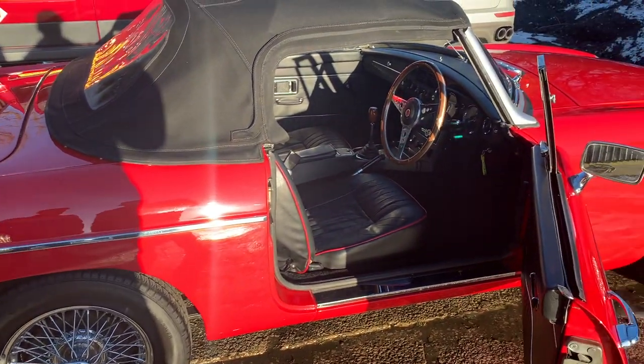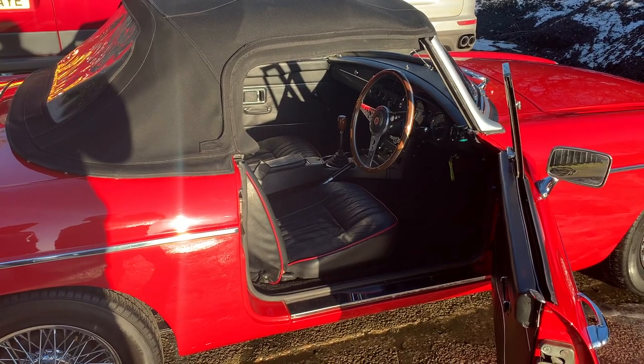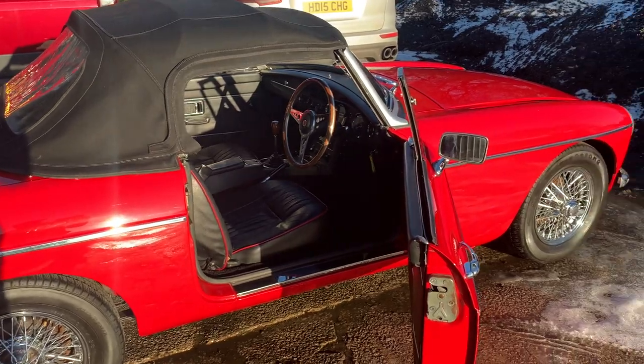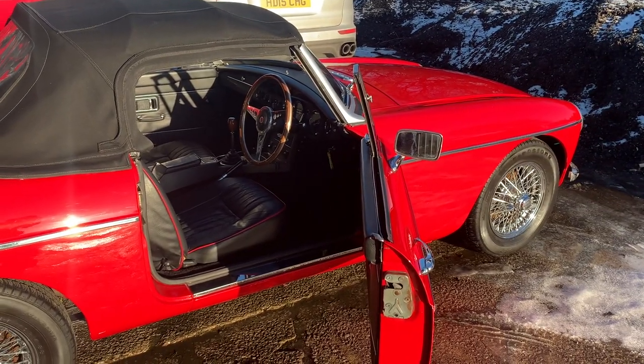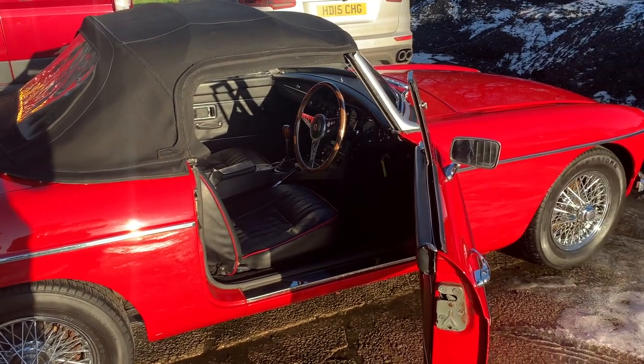Yeah, but they're a lovely little car. And they're cheap and easy to fix as well. And you're into a classic car. You know, some of these are $8,000 to $10,000 for nice ones. And then some of them are $20,000 and $30,000 for ones that are prime. But there's no difference between them. They will give you the same experience.